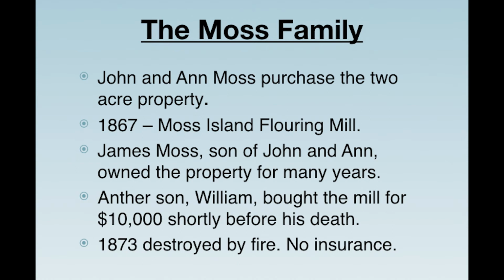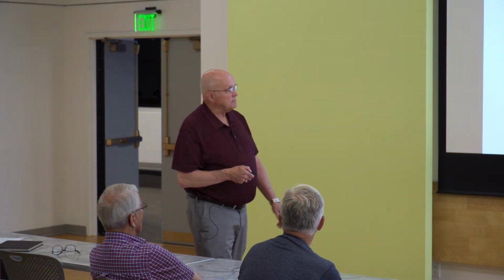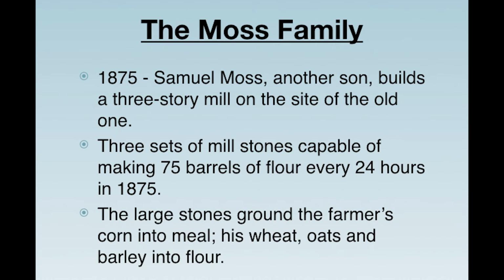In 1873, the mill was destroyed by fire and, as is so common, no insurance. I don't know when people finally figured out you better carry insurance on your property, but everything that I ever find in Anderson that got burned, there was no insurance coverage on it. In 1875, Samuel Moss, another son, builds a 3-story mill on the site of the one that burned. It had 3 sets of millstones capable of making 75 barrels of flour every 24 hours.